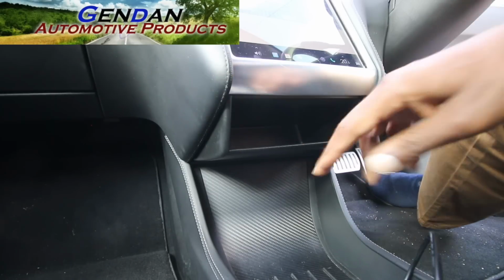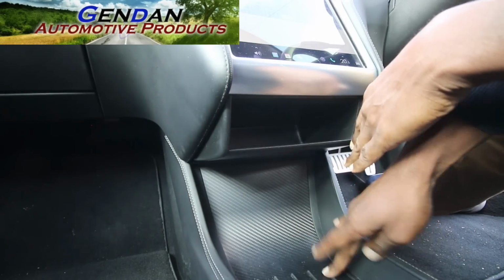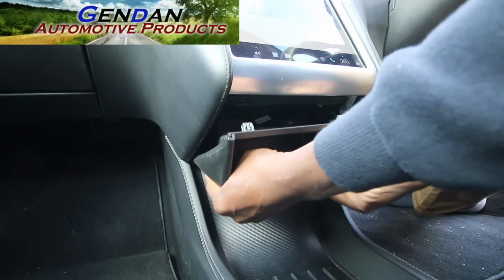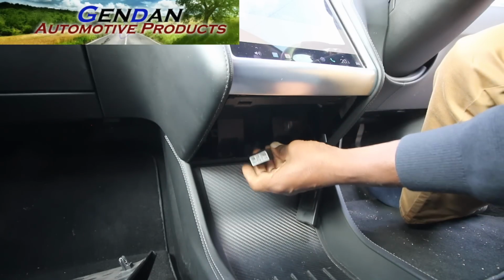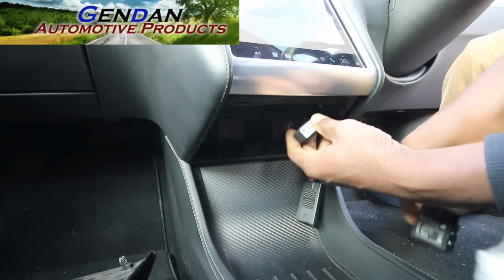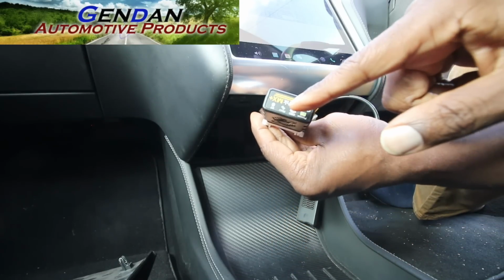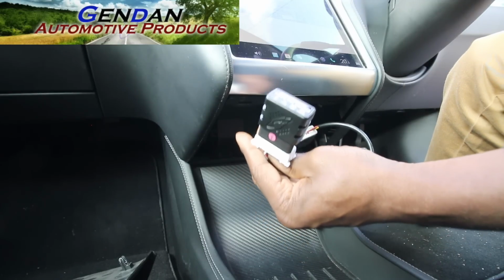Okay, so to get access to the OBD, or the diagnostic port, down the bottom of the tray where you've got the tray for storing rubbish, you've got this cubby hole just underneath the MCU, the screen, and literally what you do is you pull it down like that, move that out of the way, and then you will see in here this cable. So essentially, the cable that you get from GenDan will plug into here like so. And then of course our OBD, as you can see, will then come to life. We've got our Bluetooth flashing, and we've got our power, and that way we can then connect to our app. So we'll do that now.